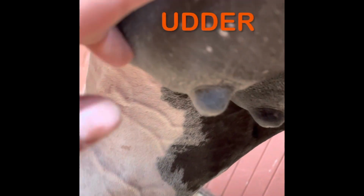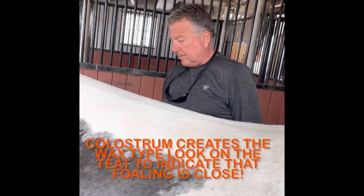When mares are getting close, they'll have what's called waxing. So it looks like you dipped the teat in some candle wax. Just for reference, this is the udder up here, and then this is the teat, and she has another one on the other side. Sometimes the vessels also start to become more pronounced. So we just kind of feel these, keep an eye on that, and then definitely look at the teats for waxing. It's the same as if you were to stick your finger in candle wax. It's just where a little bit of colostrum starts to drip out of that teat canal.